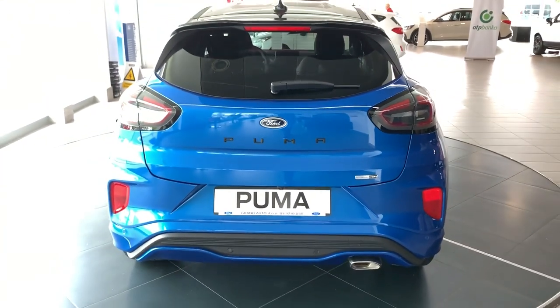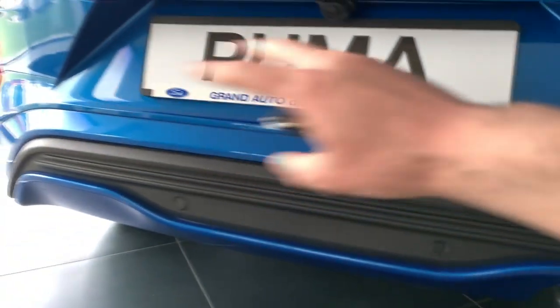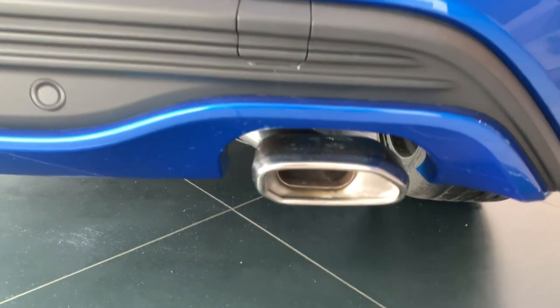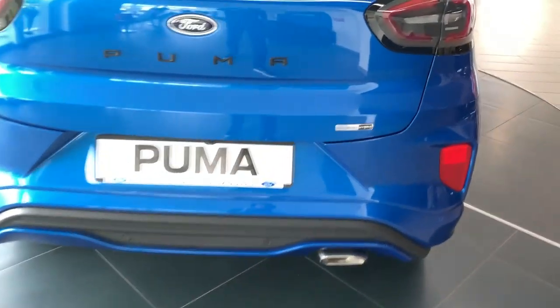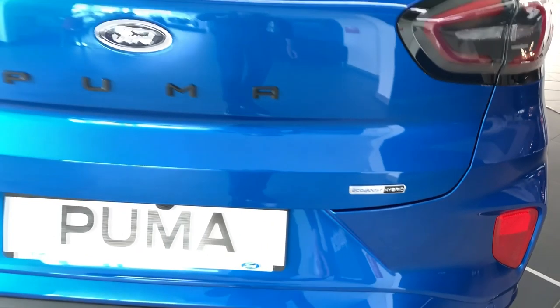And now let's see the rear bumper. As you can see, it has a very strong design, but it's nice to see the real exhaust pipe in here, something that we are not used to seeing on modern day cars. This one is also EcoBoost hybrid, but I'll talk about that a bit later.